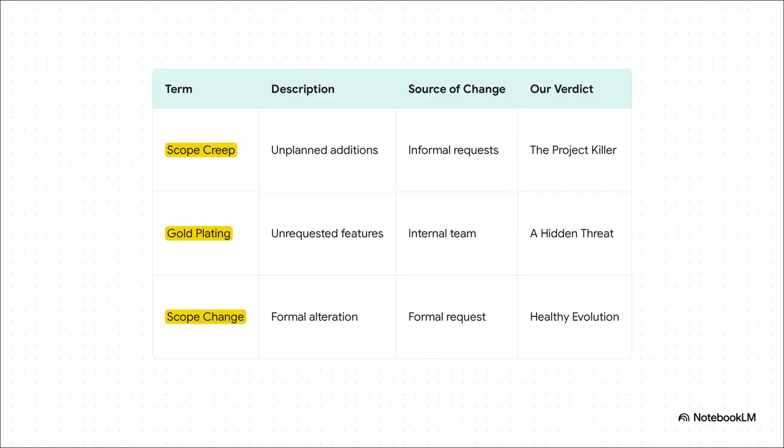And this is so important because not all change is bad. You got to know the difference. Over here, we have scope creep, our main villain, born from those informal, "hey, can you just add this" requests. Then you've got its sneaky cousin, gold plating. This is a hidden threat where your own team starts adding cool features nobody asked for. But then you have the hero of the story, scope change. This is healthy, it's planned, it's documented, it's agreed upon. So the goal isn't to stop change, it's to kill the creep and champion healthy evolution.